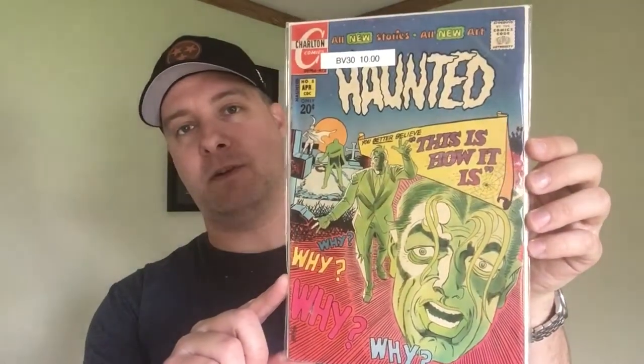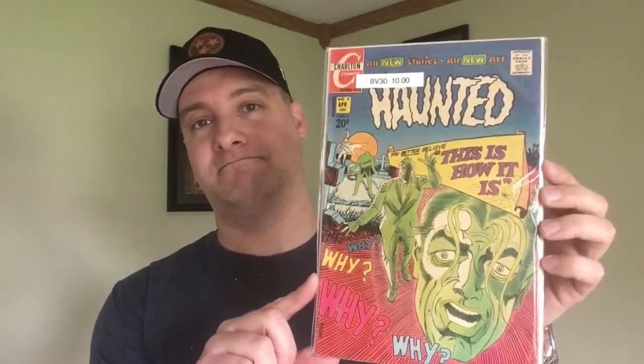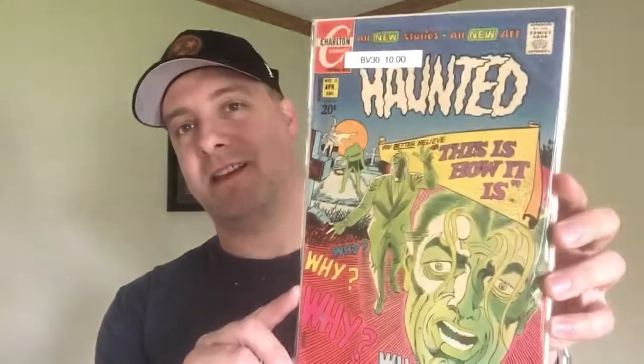Haunted, number 5. Steve Ditko at his Steve Ditkoiest. 1971. This one's cool because it has a story by Steve Ditko where there's two characters. One looks just like Peter Parker, and the other looks like Harry Osborn. It's kind of freaky. Yeah, this is the issue. So that's interesting. I don't know if that was intentional or you can only draw so many people so many ways, but definitely looks like some Marvel characters in here.